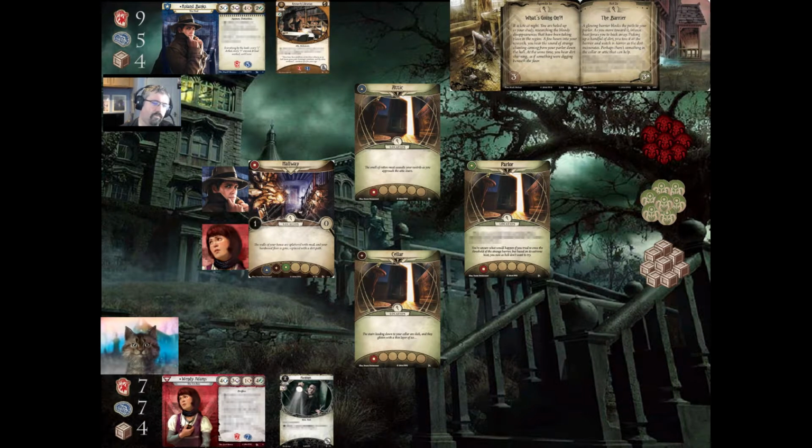And now, the Mythos phase begins. Round 2 begins with the Mythos phase. Okay. So the first thing that happens in the Mythos phase, we add a doom to the current agenda. You see the little number in the bottom of the agenda? The 3. When the doom gets to 3, the agenda advances. So we're currently at 1. And the next thing that happens, which is very good, we each draw an encounter card.